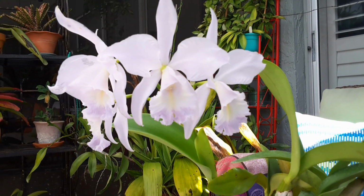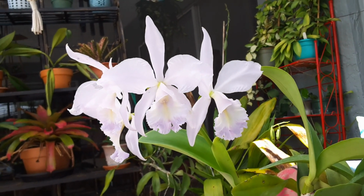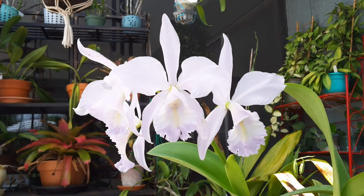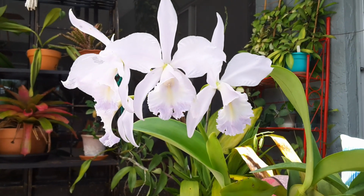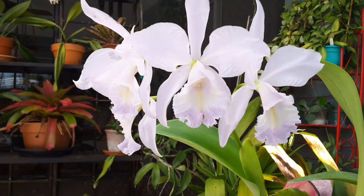Look at that. And I don't have a support spike on her. She's just up there on her own, supporting herself. She's a soft lavender color and then a deeper lavender on the edge of the lip with a very pale lemon, very pale yellow in the center.